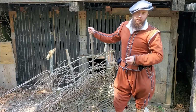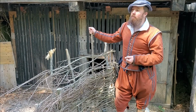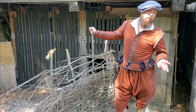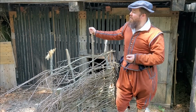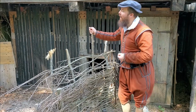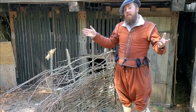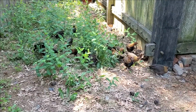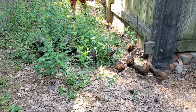By the end of their second year here, Captain John Smith writes the chickens have become too numerous to count. So it seems unlikely they're even bothering to coop them. We've got considerably fewer than the too numerous to count. And so we let them free range during the day, but we close them up in their coop at night so they remain safe from nocturnal predators and that sort of thing.